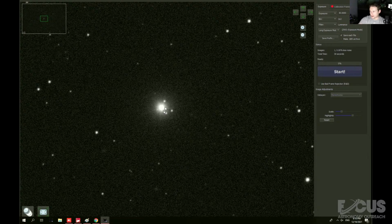Now, the bright thing right here, that of course is the planet Uranus. That's about 31,518 miles in diameter. One of the largest planets in the solar system. I believe it's third in size after Saturn. So I believe it's the third largest planet in the solar system. Now, Uranus has a 17-hour day. It rotates very quickly. Its orbital period is 84 Earth years and it has a total of 27 moons. So got a good collection going on there.